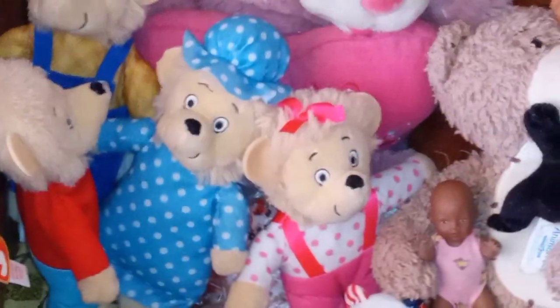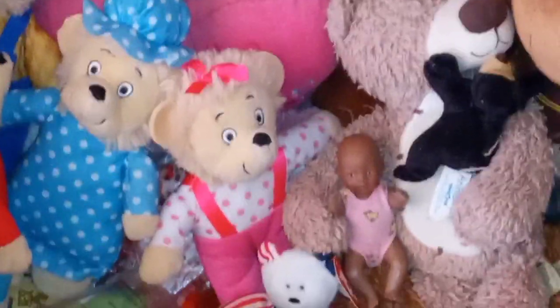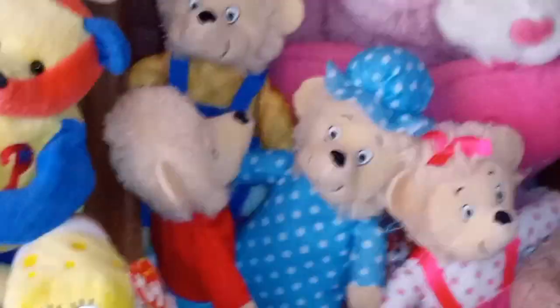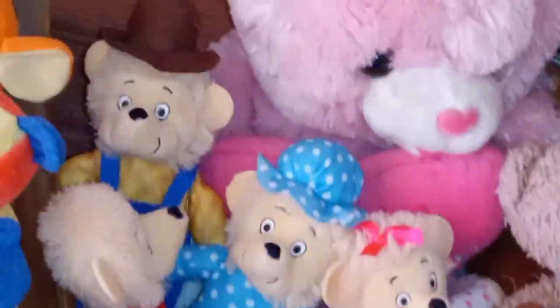So cute. I think it was older Sister Bear or DW. They showed her one time having a tea party with animals for toys, a teddy bear, and a doll. That's so cute, like human girls have baby dolls and teddy bears.